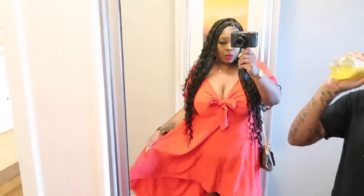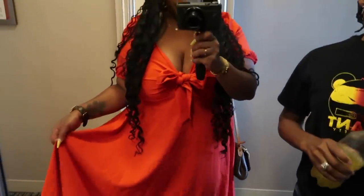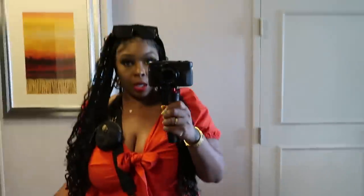All right, guys, I just threw on this little red number from Shein. These black sandals. Let me switch purses. So yeah, switched over to the black purse, black Tory Burch, black and gold. So we have some black and gold going on.